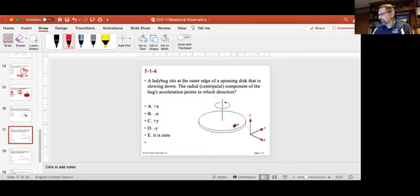Remember, if this bug is going to move in a circle, that must mean there is a centripetal acceleration pointed that way, and that centripetal acceleration is in the negative x direction on this coordinate system, right along there. The question I would ask is a review question from chapters 5 and 6. What force is causing that centripetal acceleration?